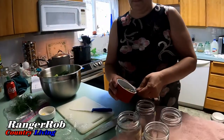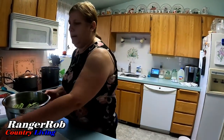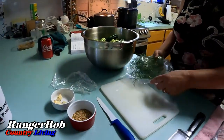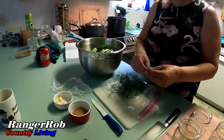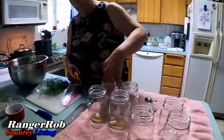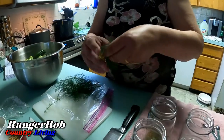We're using our cucumbers, plus we bought a pound of pickling cucumbers too, because we only had 5 pounds of ours. But you're adding the what again? One teaspoon of mustard seed. Just doing 4 jars, because I know I don't have enough to do all 7, so I'm starting with 4. Oh, gotcha. That's our yummy dill. Our dill looks beautiful. I can't get over how nice that dill looks. Putting a little bit in each jar.